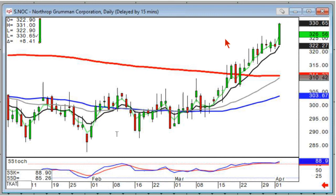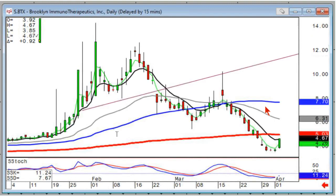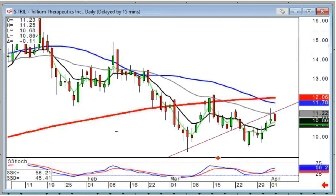TKAT, trying to support at the T-line. You can buy on positive trading expecting a J-hook pattern, and then use the T-line as your stop. And BTX, that one looks like doji gap up. You can buy, just be aware that you're in a downtrend, so just watch to see what it does at any of the first resistance levels. Is that what you're looking for? It's drill. I would stay long as it stays above the T-line.